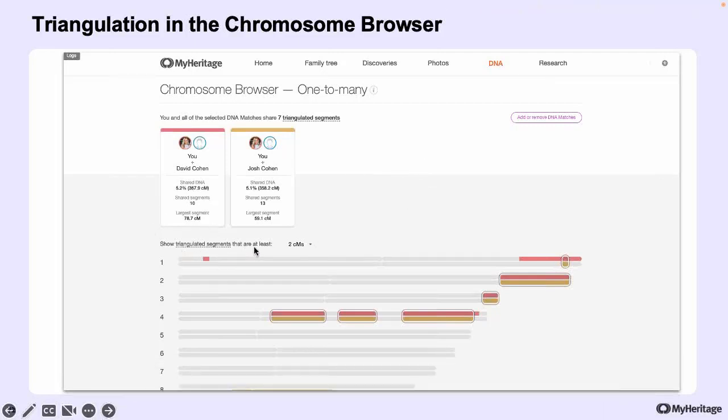So if you see here, you have this drop down and it says show triangulated segments that are at least. So you can select the threshold that you want to see. 2 centimorgans is the minimum that, by a rule of thumb, is considered to be reliable. And you can change that threshold according to the confidence that you want. Obviously, the larger the centimorgans, the more confident you will be. So 2 is the minimum, and you can go up by selecting from here. Wonderful. That's something that I missed, but it's certainly right there. So thank you for clarifying that.